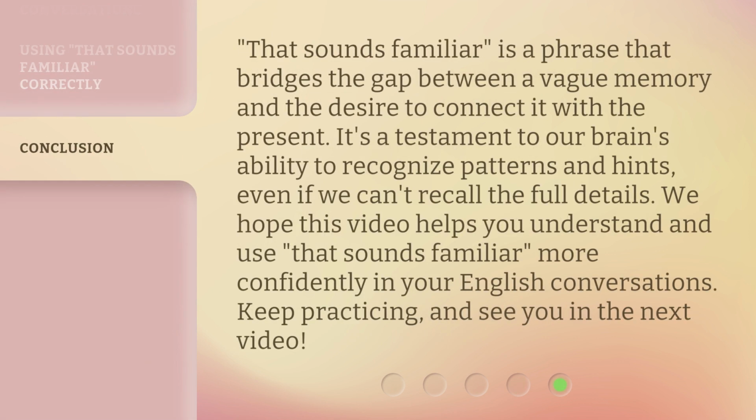"That sounds familiar" is a phrase that bridges the gap between a vague memory and the desire to connect it with the present. It's a testament to our brain's ability to recognize patterns and hints, even if we can't recall the full details. We hope this video helps you understand and use "that sounds familiar" more confidently in your English conversations.